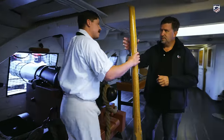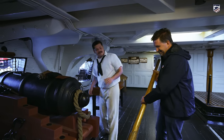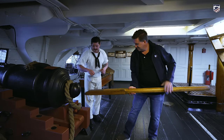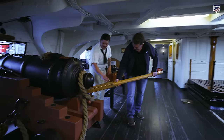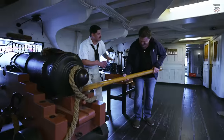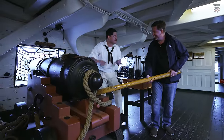It's a big wooden pointer. Check this thing out. That's called a pointer. What you're going to do is leverage that underneath the gun from an angle like over here, and you're going to lift the gun up. Right now, it's just you, but you would have another shipmate over there helping you out. So there's going to be two.